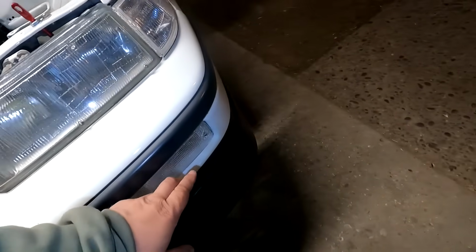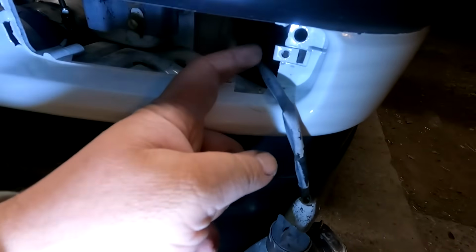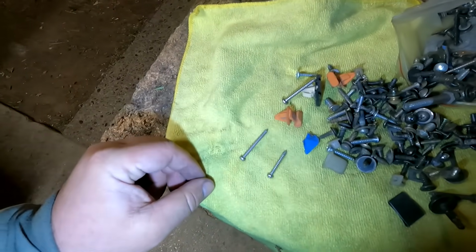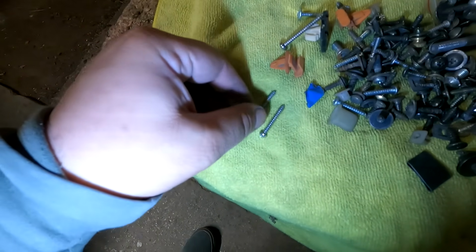So let's get a longer bolt for this one. The little clip is in here, so maybe the screw is just too short. Here's a longer one.